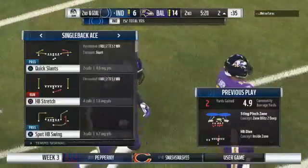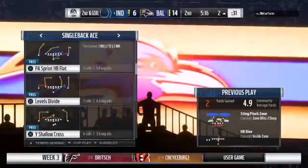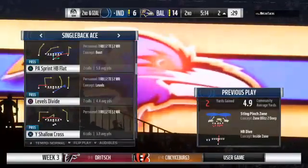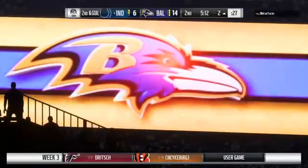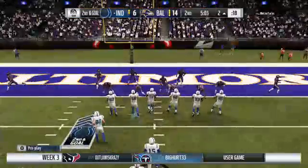That run didn't get very far, and I think when you're looking at his dimensions, he's a little bit on the smaller side. He's counting on the big guys up front to escort him in, and they couldn't create any kind of space for him, could they? Yeah, didn't get the push they needed. From the 2 now, 2nd and goal.